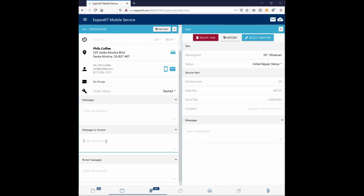Now, in a future deep dive, we're going to look at the approvals process. So it's not as if this message to invoice will go from this mobile technician to an invoice. It means that it's going to go from here through the manager or an approver. It could go back and be looked at by your billing people. The premise here is to give them the option.